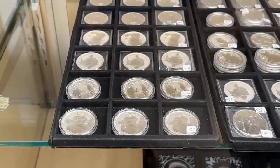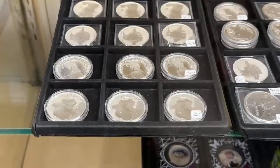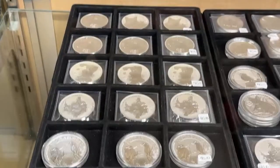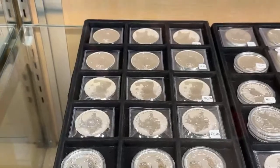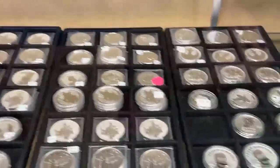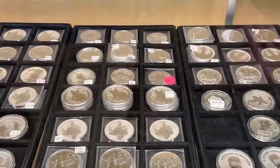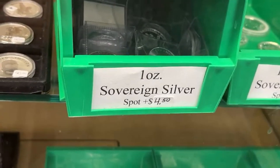And then we have trays of sovereigns here from the bottom working up. We have koalas, kookaburras. We have a South Korean Chiwoo. We have a South Korean Taekwondo. There's a Korean Phoenix. There's a Korean short-haired cat. Probably too much to focus in on, but we've got a lot of different sovereign bullion that's going to be a little more expensive. The cheaper sovereign stuff, typically I put in bins like this.